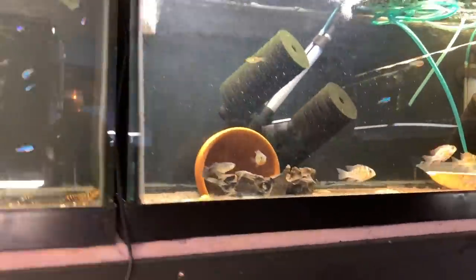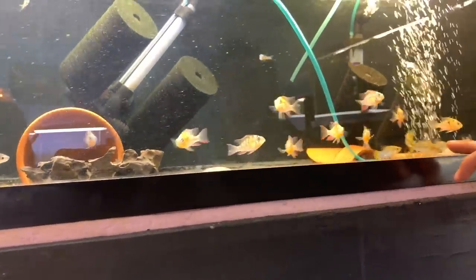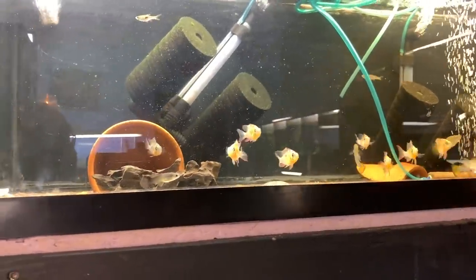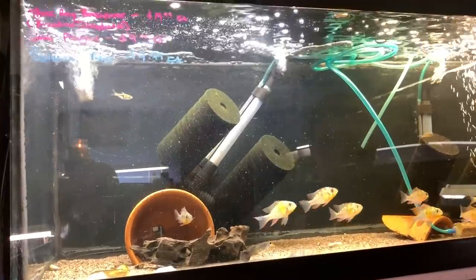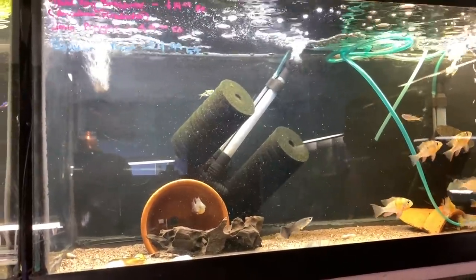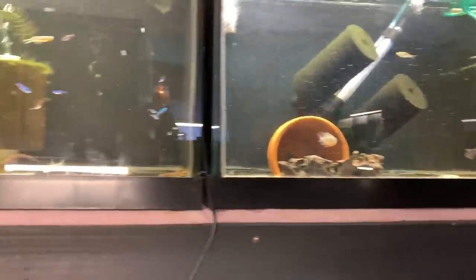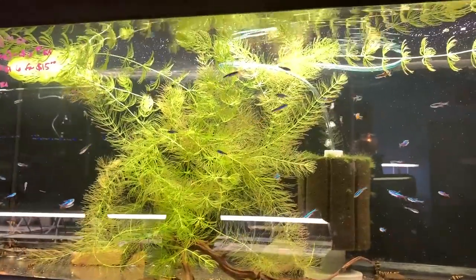So what do we have in this tank? We got Bolivian rams. We got Limia perugiae, which I believe these are actually extinct in the wild, but unfortunately I do not have females with this group. Obviously Greg Sage would probably be one to hit up for some females for that. We talked about Greg a little while ago. Greg's a cool dude. He's getting kind of famous on YouTube. I used to talk to him through email before anyone was talking to him like that, so I think it's kind of cool.